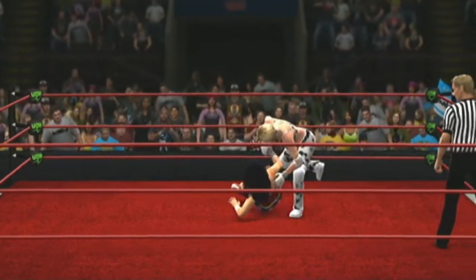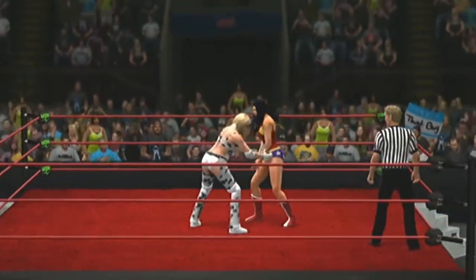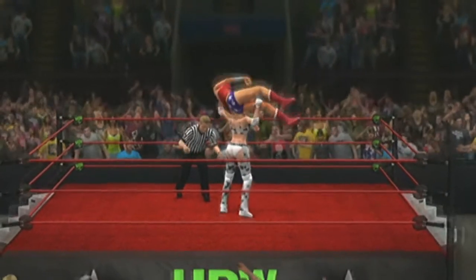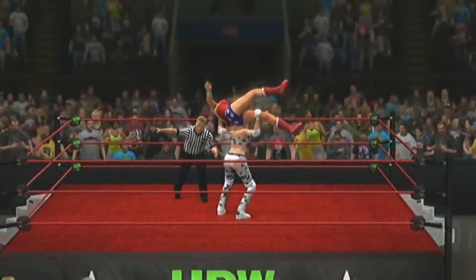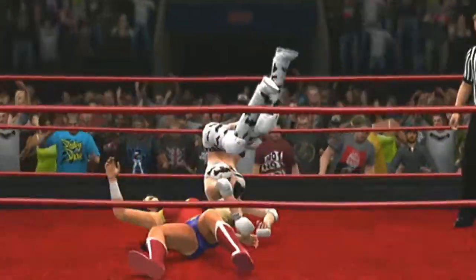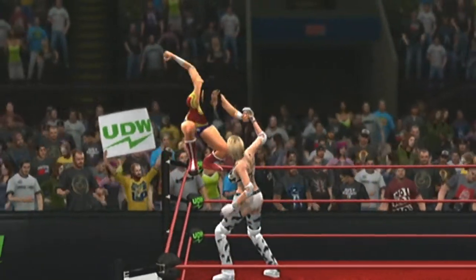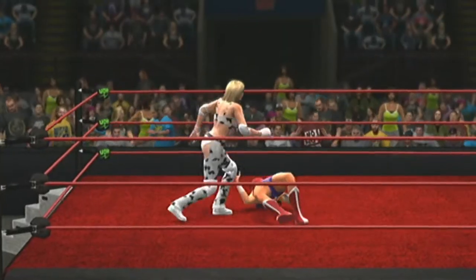Each of these competitors is looking for the slightest hint of weakness in the other. No, blocked. There's the submission. She might have no choice but to tap. Can she do it? Can she work her way out of this hole? Just one step ahead. The princess wants to fly. Oh, a cardinal mistake there. Oh, my gosh. And there's the speed of Tornado.